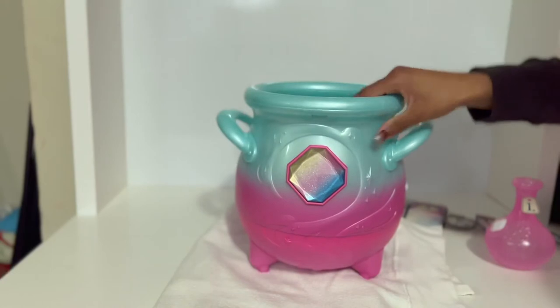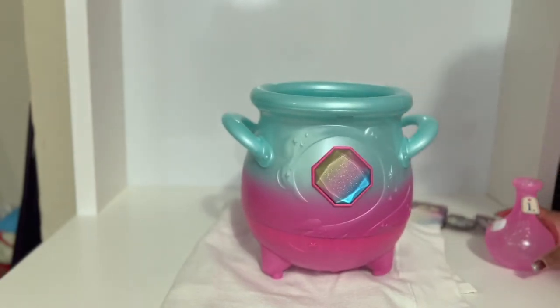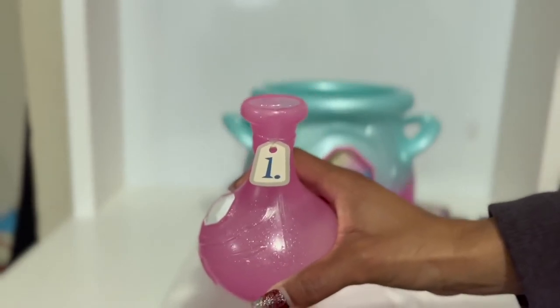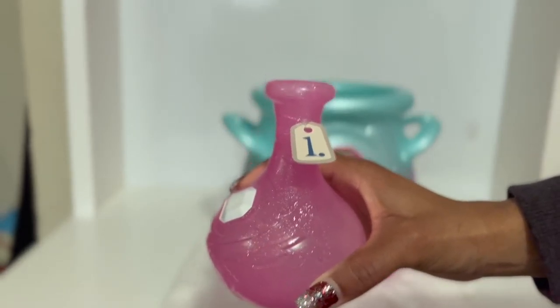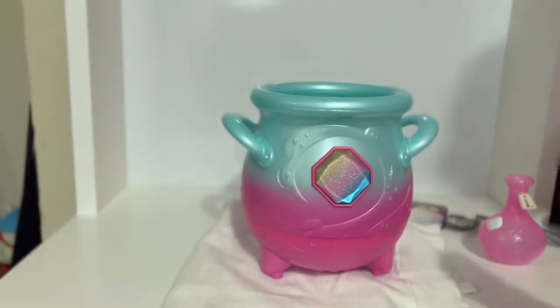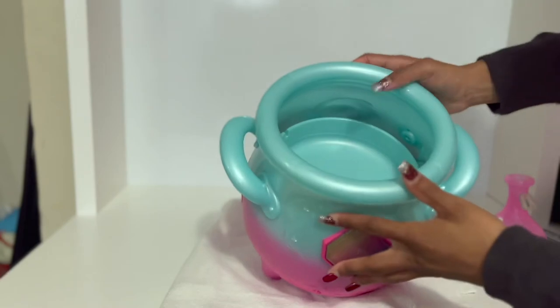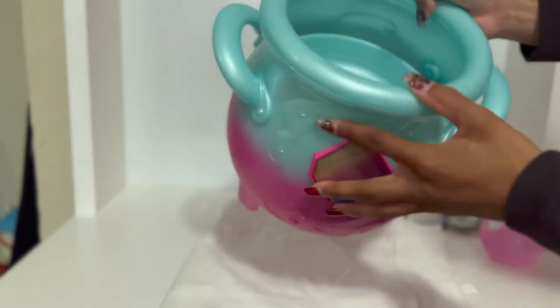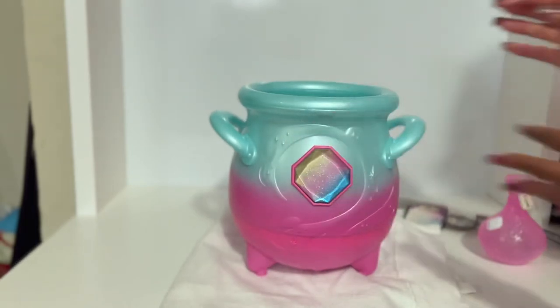Now, the first step is to fill number 1 all the way to the fill line with water, which is exactly what I did. So let's pour it and see what happens. And as you can see, the cauldron is now completely empty. So let's start.